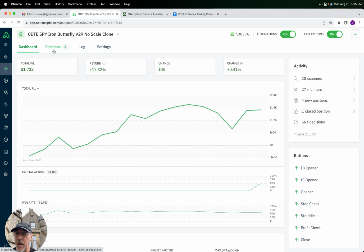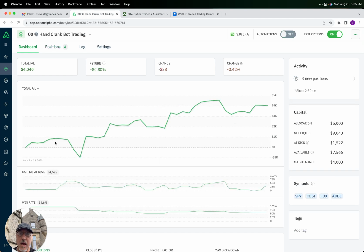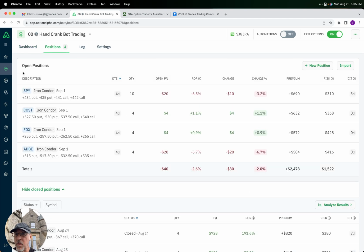And then this is one that I've been opening my own trades in. I call this my hand crank bot. I just opened 4 positions here, and these are those 4 positions I opened. I'm actually going to open up a 5th one here, and I'll share that as I do that.